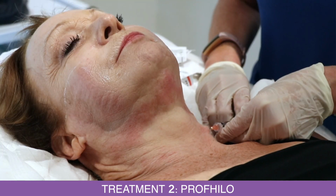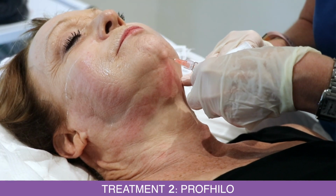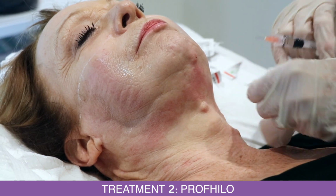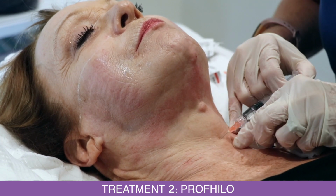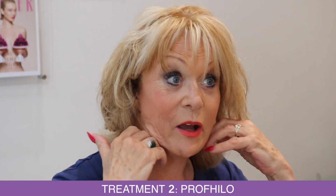So the second treatment is Profhilo. So I have a big problem with my neck. So this is a treatment that is injected into the neck, and it's sort of like a tightening, or shall I say more of a remodeling. And so eventually it will smooth some of these lines away. That's what it will do, smooth and lift.